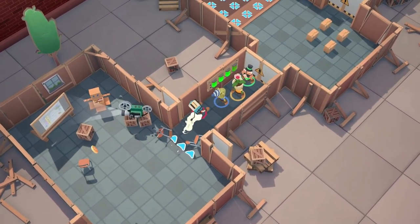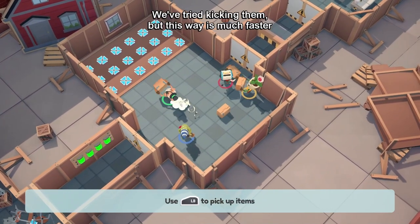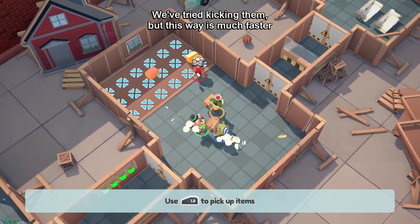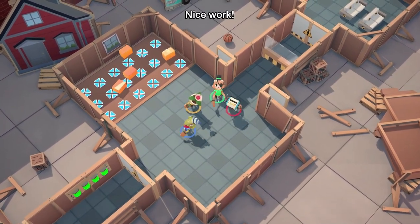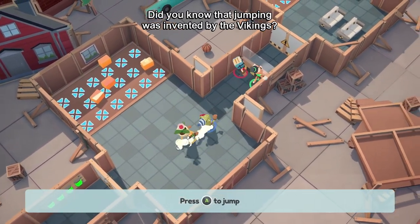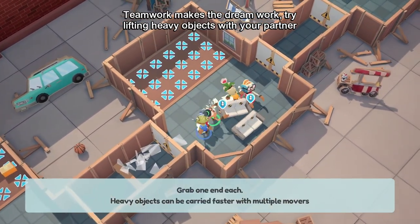One-eyed fox. Pirate. Picking up objects is an essential moving technique. We've tried kicking them, but this way is much faster. Oh, fun. Nice work. Nice. Good job. Did you know jumping was invented by the Vikings? A to jump. Oh my gosh, through the window. Jumping was invented by the Vikings.